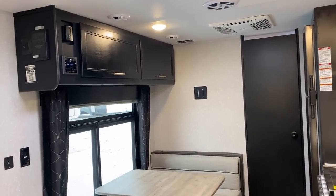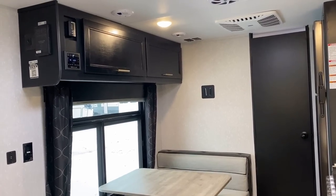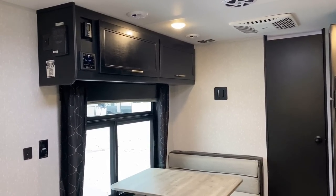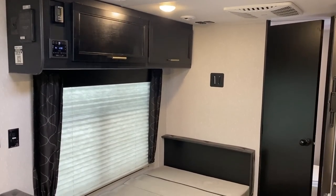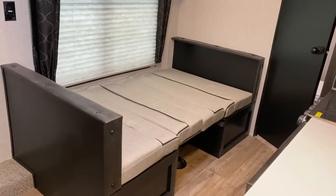Now, right now, basically, this is what it looks like when you're sitting on the sofa. So you have a really good look at where the TV could be if you choose to add one. And as we work our way down here, a couple things to showcase for you. You can see how that can fold down into a sleeper.